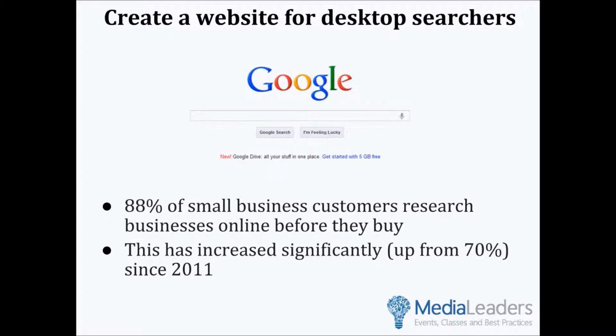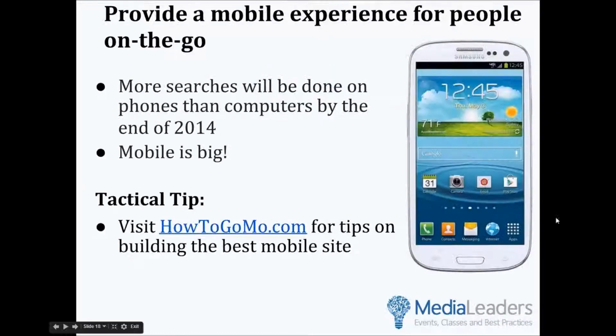Awesome. Walk us through the next step, which is providing a mobile experience. We just talked about desktop, but talk to us, what is the best practice for mobile experience?